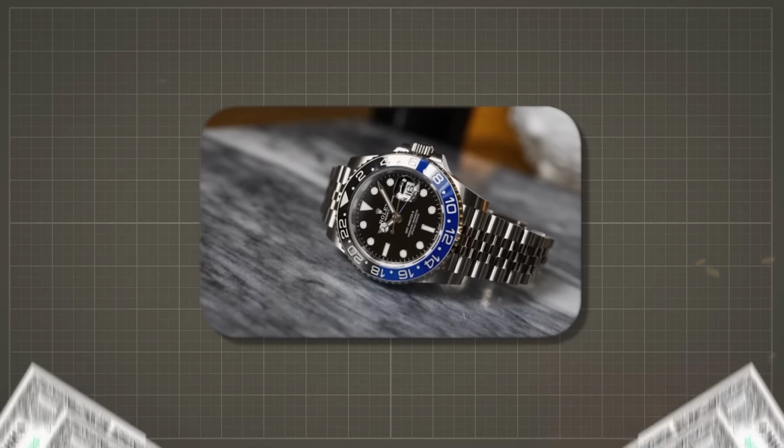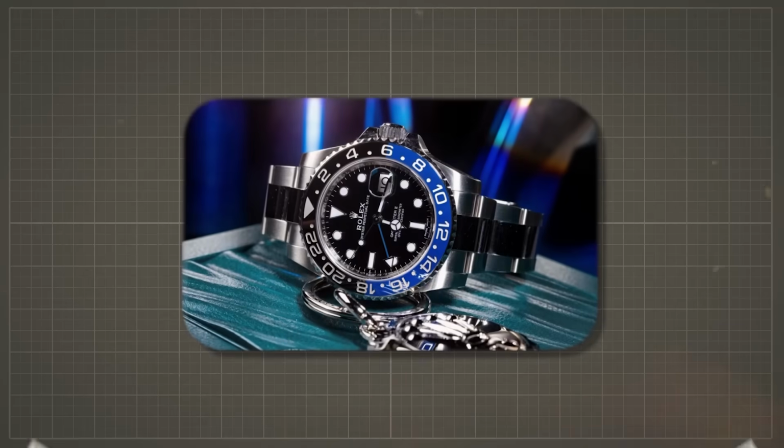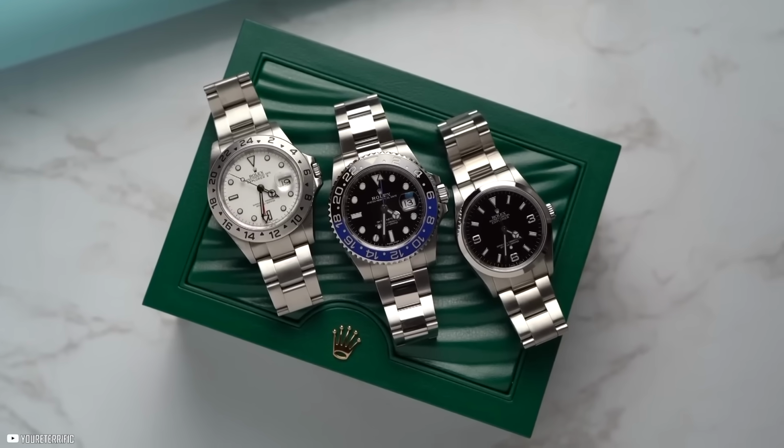Retail was $9,800 in 2020. Today, expect to pay anywhere from $12,000 to nearly $25,000 depending on the condition and set, an appreciation that surpasses the CPI or index funds.